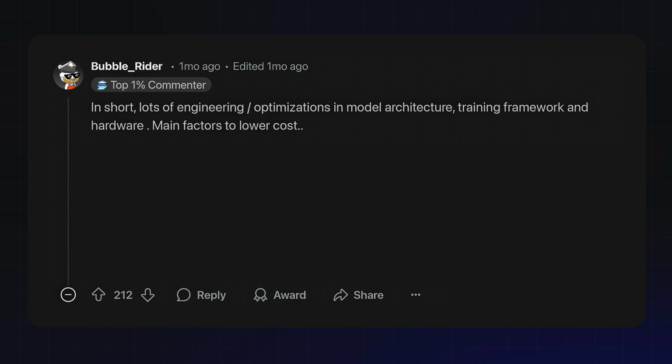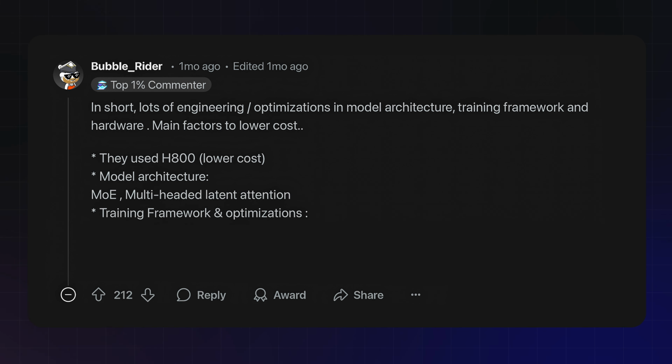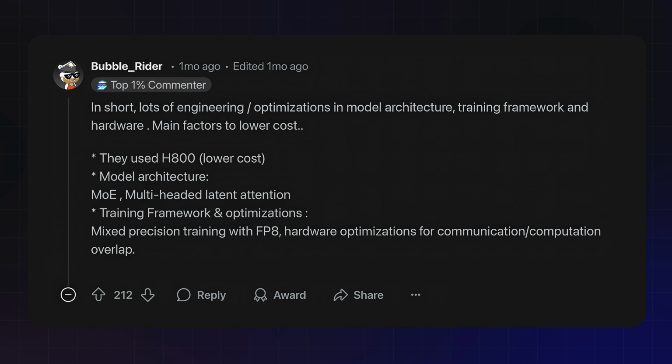In short, lots of engineering/optimizations in model architecture, training framework, and hardware. Main factors to lower cost: they used H800s, model architecture, MOE, and multi-headed latent attention, training framework and optimizations, mixed precision training with FP8, hardware optimizations for communication/computation overlap, and RL for COT.